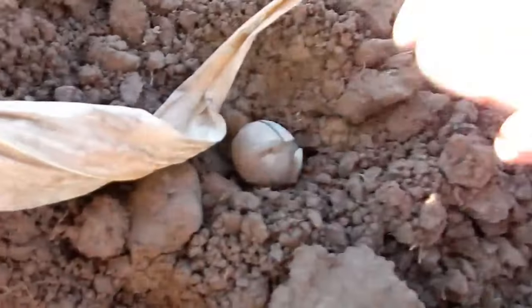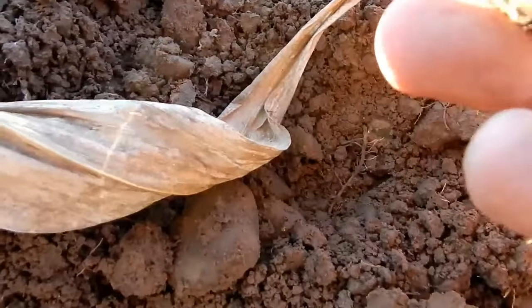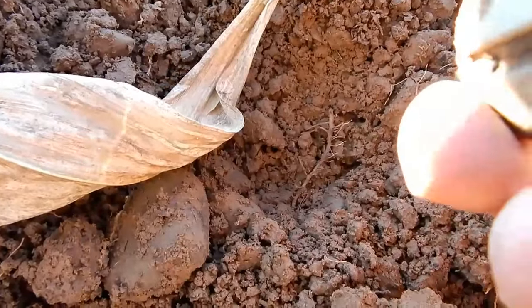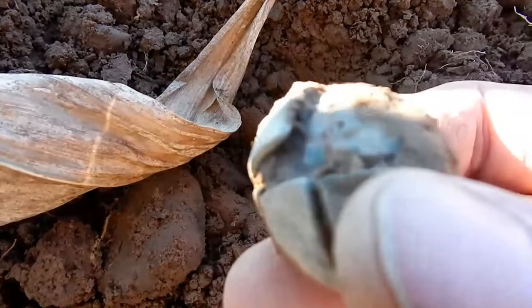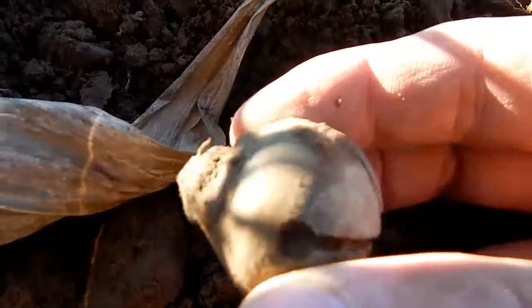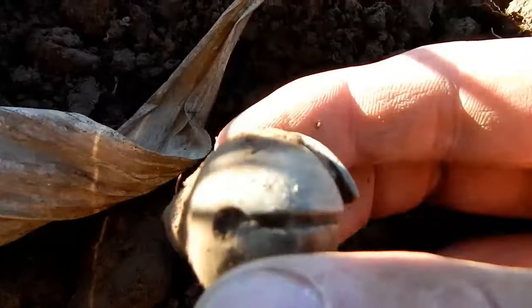There we go. You see it down in there? Look at that. Looks in pretty good shape. A little bend. Packed with mud. But I'll get that cleaned up and get some pictures on it for the video. Happy hunting, guys.